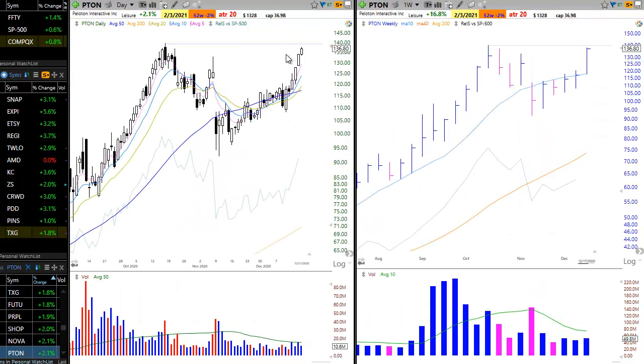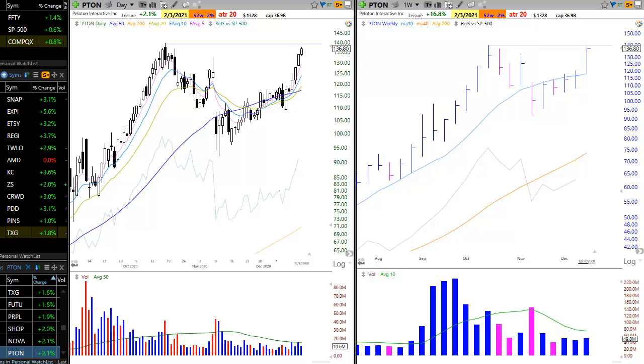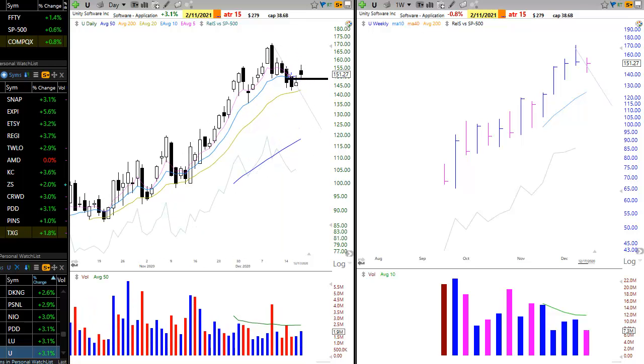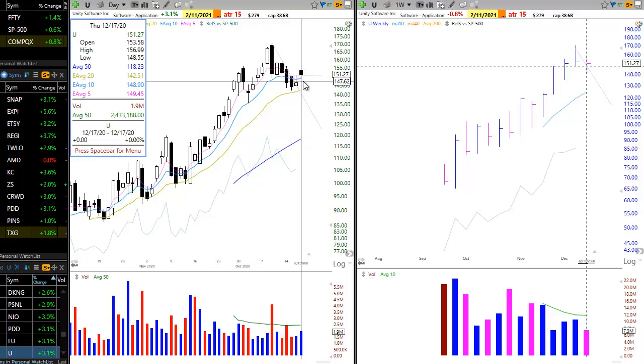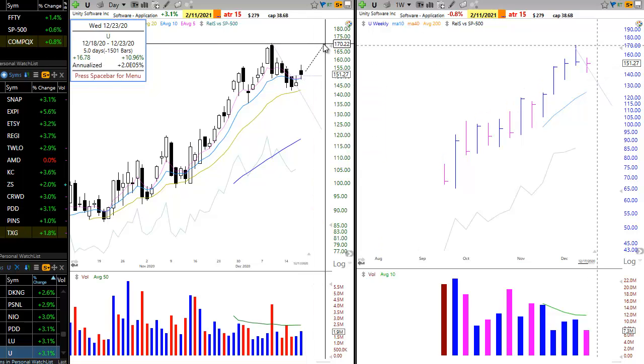PTON could be in play over the highs of this base, has yet to form a handle. It's just straight up from the 50 MA. And for swing traders, U, which is in a strong uptrend, pulled back to the 20-day EMA, cleared the 2-day high, and failed to follow through. But if it can hold Thursday's low, it could be in play for a swing.